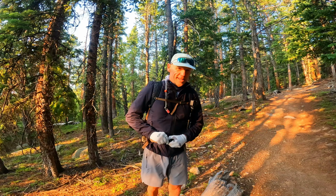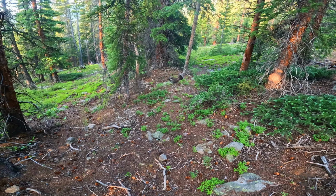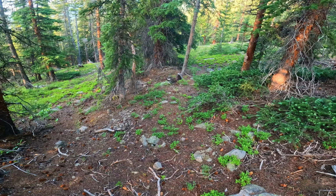What is that thing? Go closer. I don't want to scare it. Get as close as you can to it. Hi, buddy. If anybody knows what kind of bird that is, let us know. That's a baby turkey of some sort. It looks super cool. There it goes.